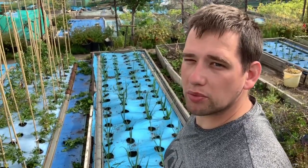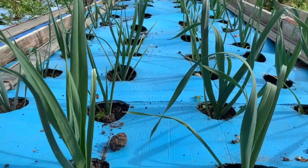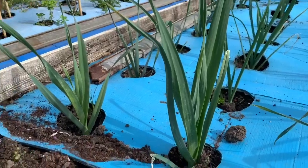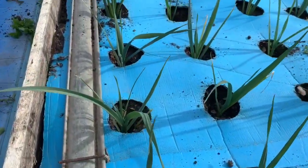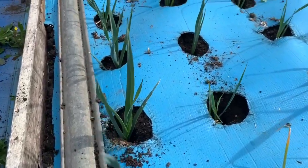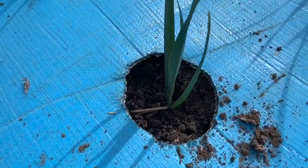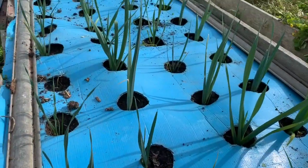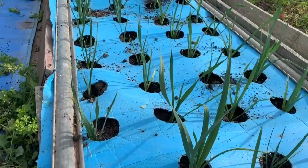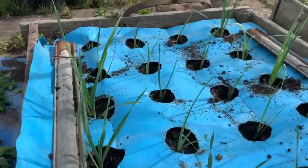I'll get you low down and we'll have a see them now. These are the eaten leeks. These are the Musselburgh, and since I put them in, they've come on absolute leaps and bounds. Even the smaller ones are doing well, and as you can see, the holes are starting to fill themselves back up again as well, and they've all taken a good root. So I'm pleased with the way they're turning out at the minute.